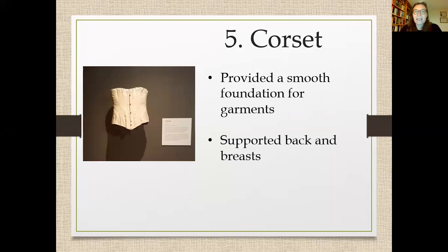So the corset's main function is to provide a smooth foundation for garments. Number one, I mentioned that a lot of the bodices fitted so closely that a smooth foundation underneath was essential to the look of the garment. And this is especially true in the 1870s and 80s, where this really tight fitting, they called it a basque or a bodice or a waist, was the look.